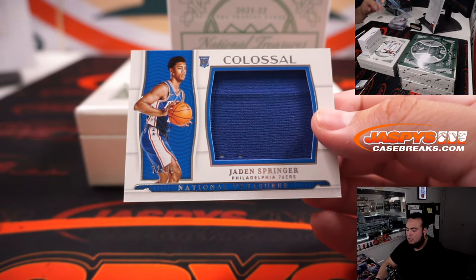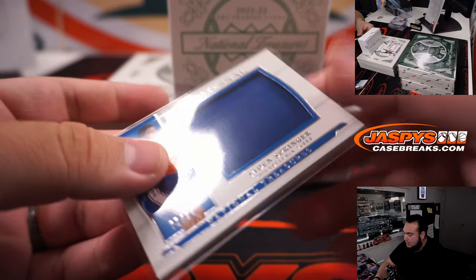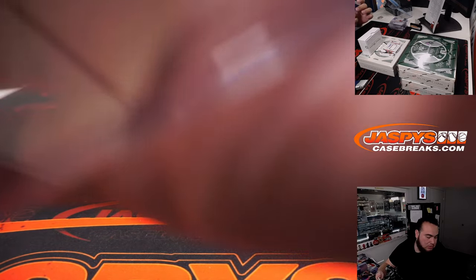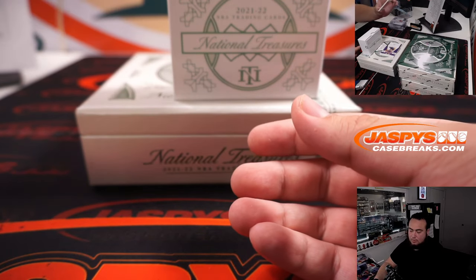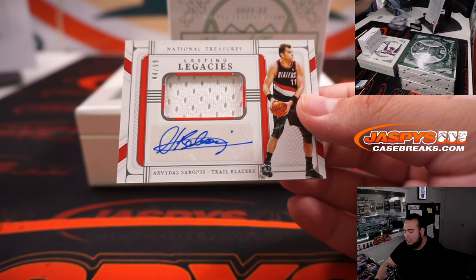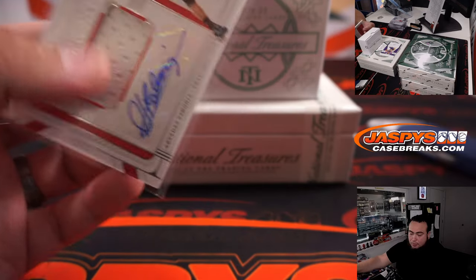Jaden Springer patch, colossal. 76ers, 72 of 99. Two is Stephen Flatt. We have an Arvydas Sabonis, a dad right there, of DeMontis. 44 of 99 for the Portland Trail Blazers.